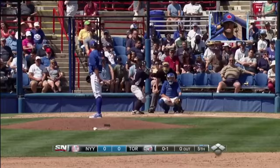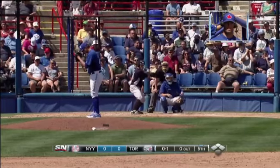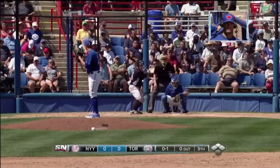Gardner, Nix, and Youkilis facing Brett Cecil. Came in relief of Jay Happ, our guest. 0-1 the count.